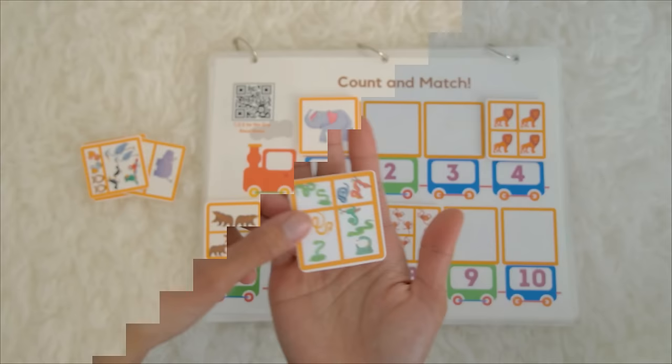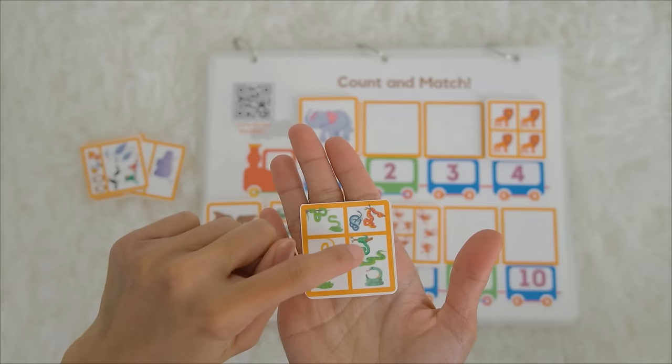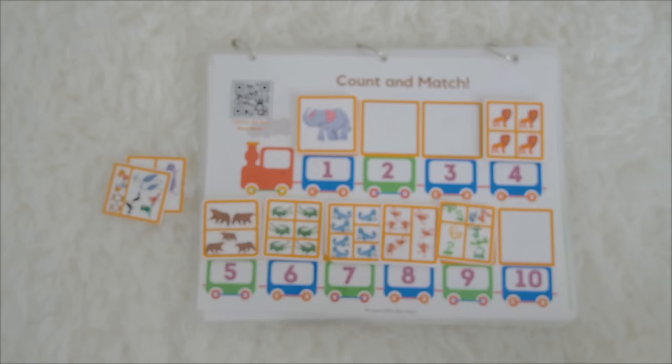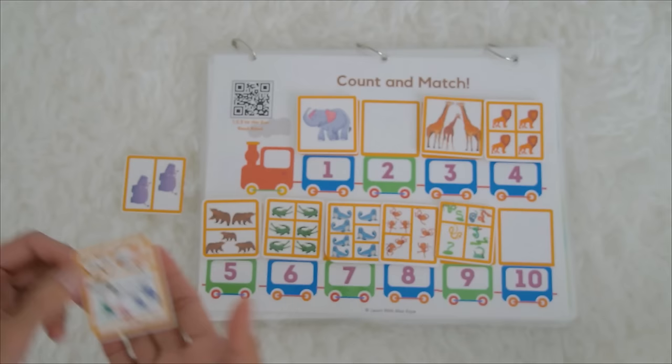Let's count the snakes. 1, 2, 3, 4, 5, 6, 7, 8, 9. How many snakes? 9 snakes. Where is number 9? This is number 9. Giraffe. Let's count the giraffes. 1, 2, 3. 3 giraffes. Where is number 3? Number 3! Yay! Only 2 pictures left.